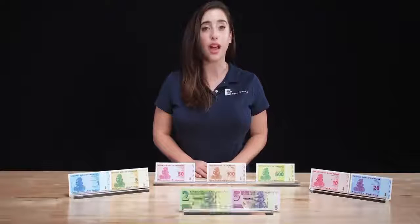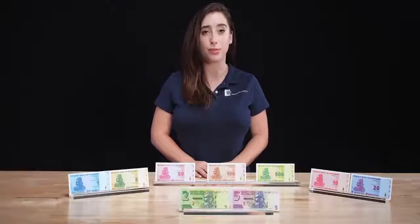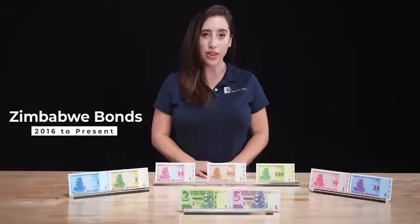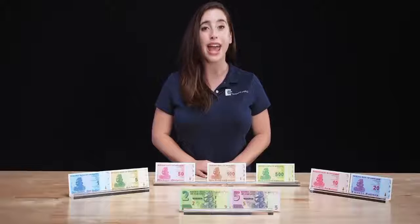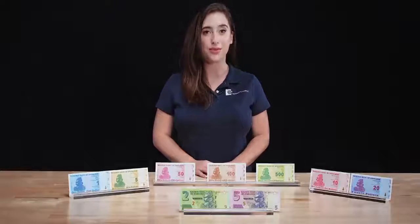The country began to rely on foreign currency, but that proved problematic due to the country's lack of supply control, and in November 2016, Zimbabwean bonds were introduced to circulate along with foreign currencies. From 2006 to 2008, 59 banknotes were printed at a rate of approximately 1 new banknote every 2 weeks, from 1 cent to 100 trillion.